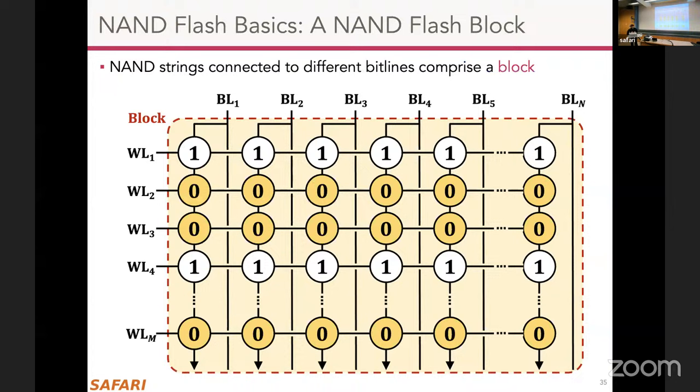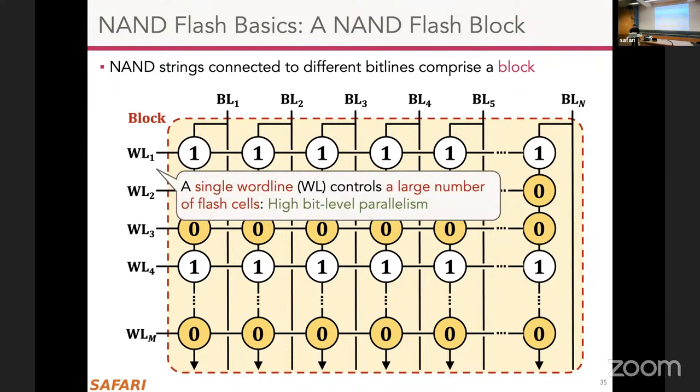So with this, we look at how a NAND flash block is organized. And we see a number of NAND strings connected to different bit lines laid horizontally. This comprises a block. And we also connect the cells that belong to different NAND strings horizontally. And this forms the word line. So a word line controls a large number of flash cells. And this provides high bit level parallelism.